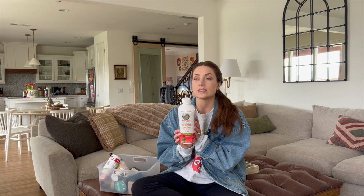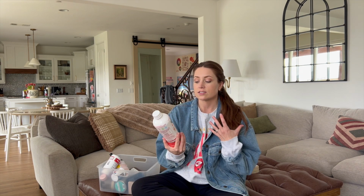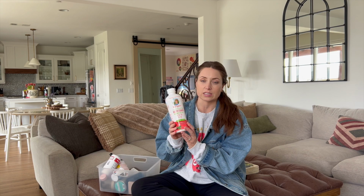But this is also what I recommend to people if they are looking to grow their hair out or just improve the health of your hair. It's filled with so many things that help to nourish your hair. They also have one that's specifically for growing your hair out or hair health. I find that this works great too, but if you really want a targeted vitamin for your hair, they do have the one specifically for hair.